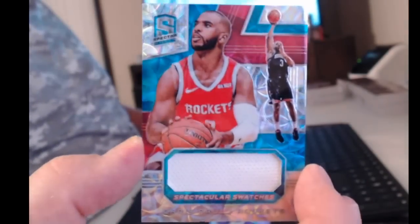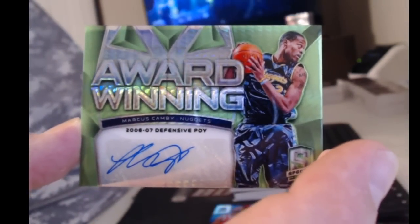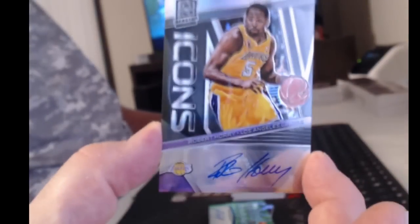Khris Middleton to 175. Pink Prizm to 25. Rookie Mikal Bridges. That might be okay in a couple, three years. Another Chris Paul relic. That went to 49. Oh, 49, our second autograph of 20-year stud, Marcus Camby. And we're at our 17th auto of Robert Horry already.